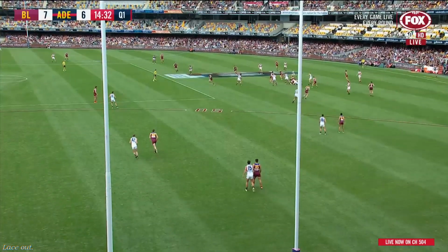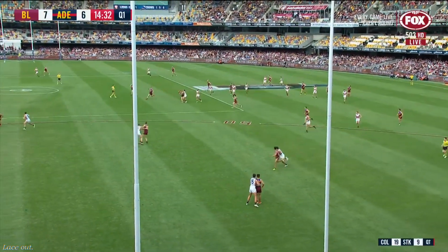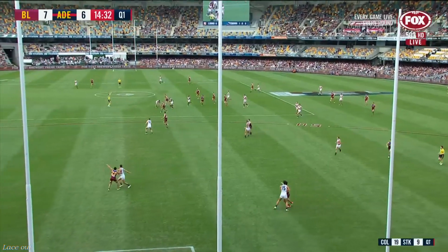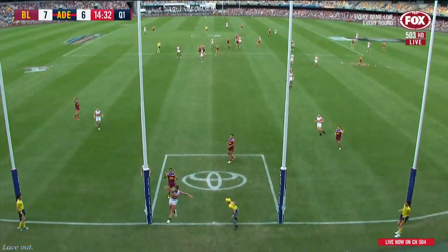Tapping the ball on rather than taking possession each and every time. They got away with this one. It was, in the end, pretty clever play, but that one could have just been a tap on rather than taking the ball and it going to ground. But a great finish from the captain.